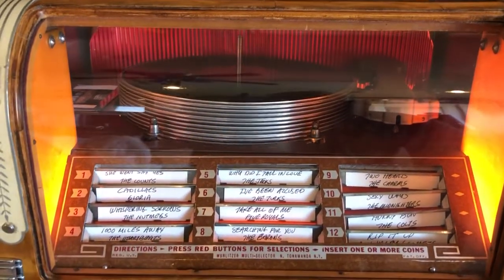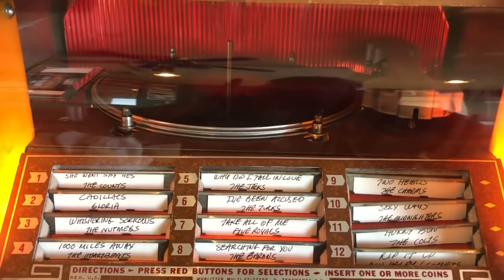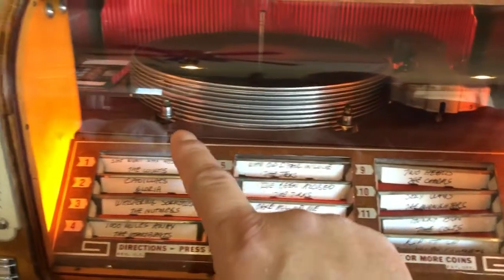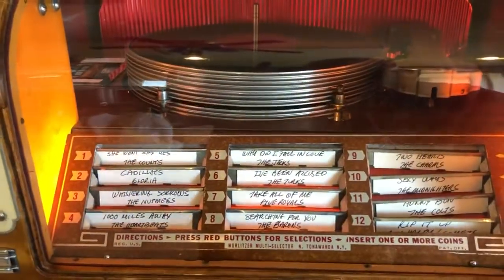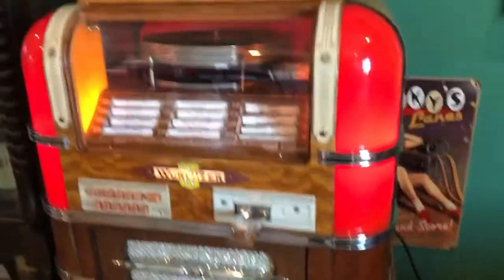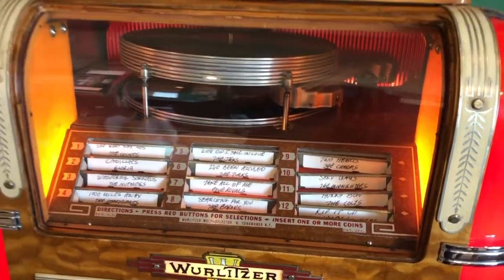Fascinating mechanism, holds 12 records, and it will lift up 7 records out of the way. You can see these little circle discs, it's going to sort of go into it and lift it up. You can see the separation happening there. Beautiful. There we go.